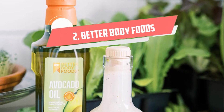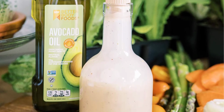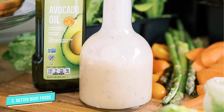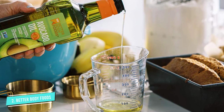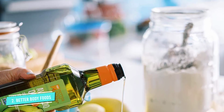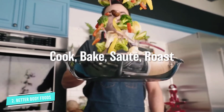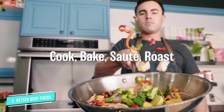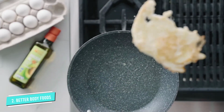Number 2. BetterBody Foods Avocado Oil. BetterBody Foods uses a natural refining process to create a non-GMO verified avocado oil with a high smoke point of 500 degrees Fahrenheit, which makes it ideal for any type of cooking, including really high heat methods, like deep frying.